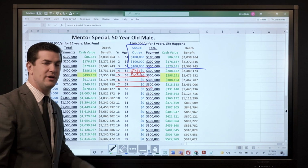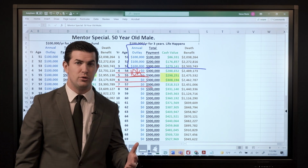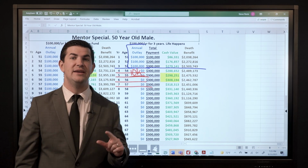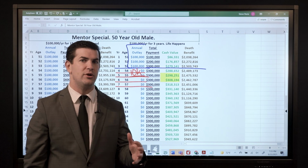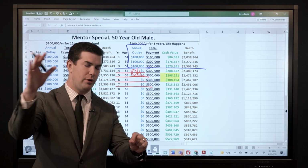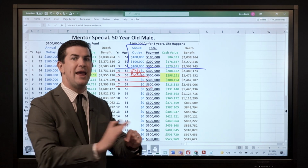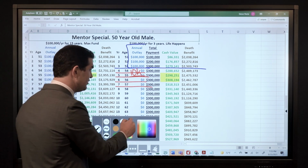What's happening here is that $10,000 premium is due, but it's being paid internally by the policy, not through a loan in this case. It's being paid through dividends and interest. So the insurance terminology for that is referred to as a premium offset, where you are allowing the dividends and interest on your policy to pay the premium for you. That's what he's doing here.